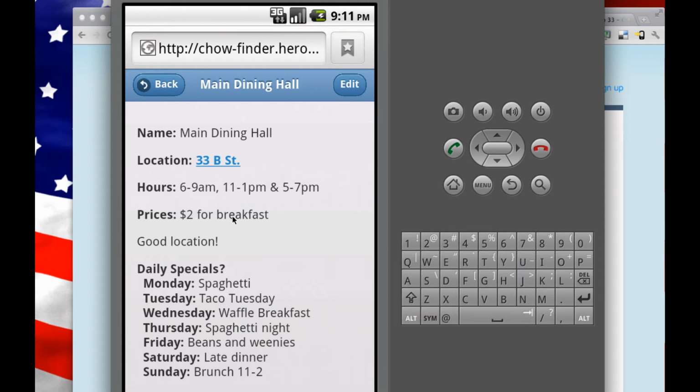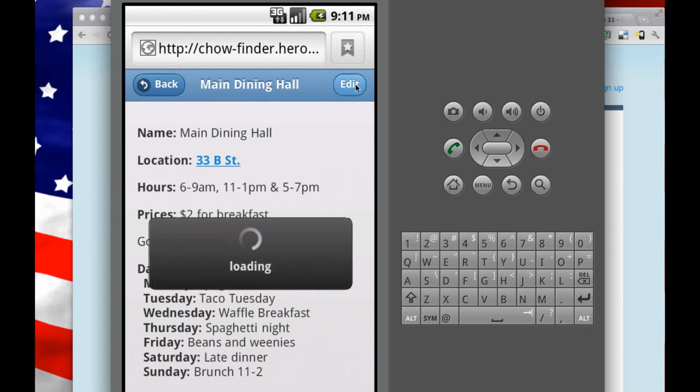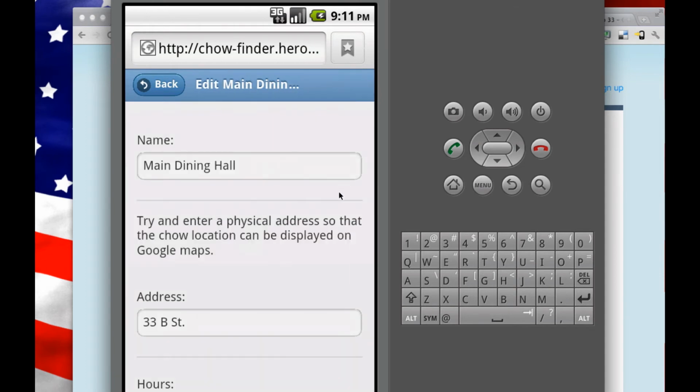So maybe we'll list here, look at prices for meals and some kind of descriptions. And let's say there are specials on each day, so you can look at different specials for those days. And if I'm a service member and I say, well, these guys are open at different times, I can go ahead and hit the edit button, and I can edit this location right here and make my changes.